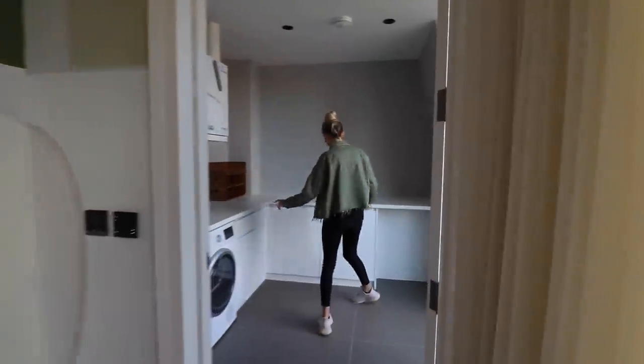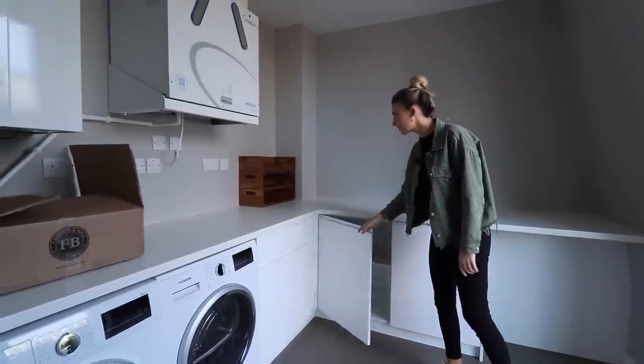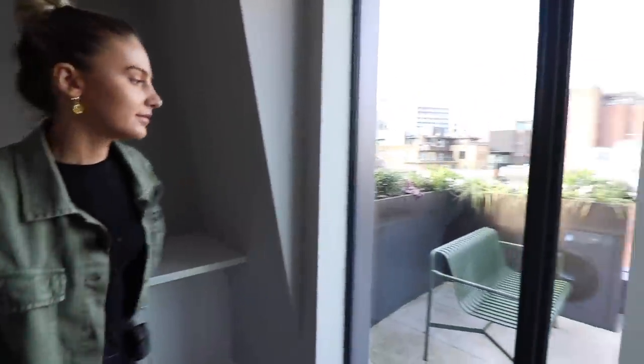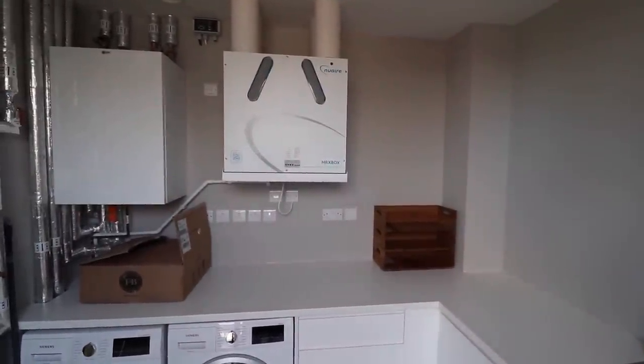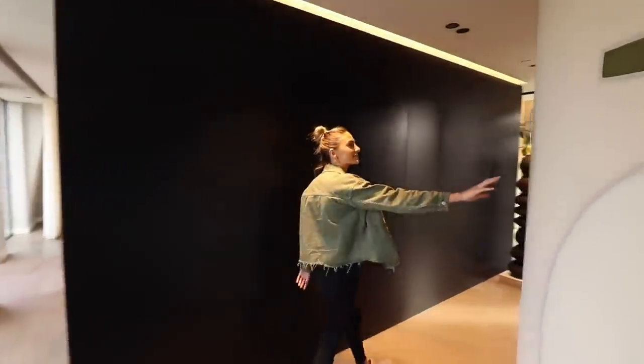Nice. Utility room. So they've gone for white in here instead of like the kitchen. And it's nice that it's tucked away towards the back. Yeah. That's the outdoor terrace. You've also got the new air system, which filters fresh air throughout the whole apartment, helps with allergies and everything.